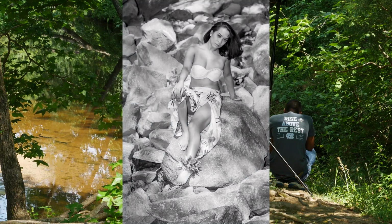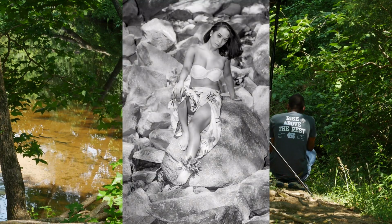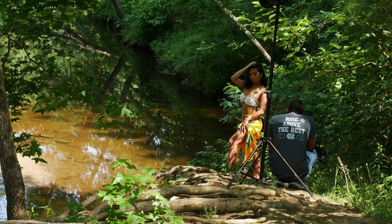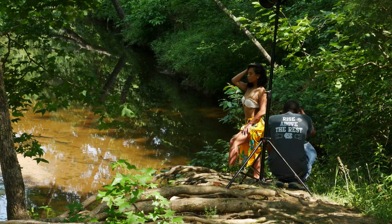Trust. Now, even though this was my first time working with Jade, she knows Jenny very well, and so since Jade knows Jenny, Jenny was able to convey to her that I was a trustworthy photographer. She didn't have to worry about anything.